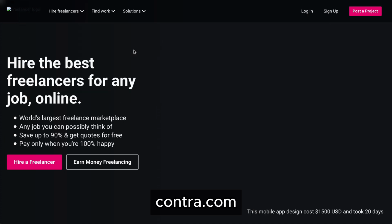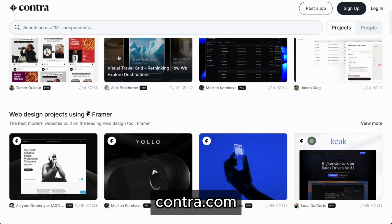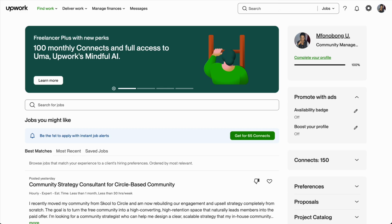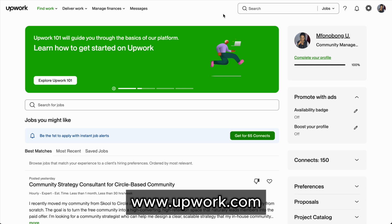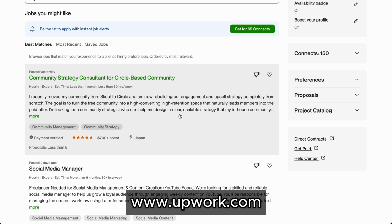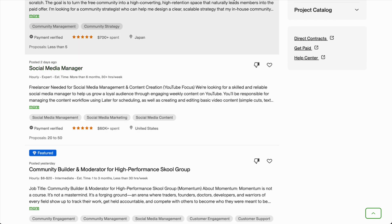We also have Contra. So this is what Contra looks like. This is also a freelance platform. You just set up your project, your profile, and you'd be able to start getting opportunities. And then there is also Upwork. You need to set up your profile with your resume, your job history, your sample works, and they'll be able to show you opportunities in that level.